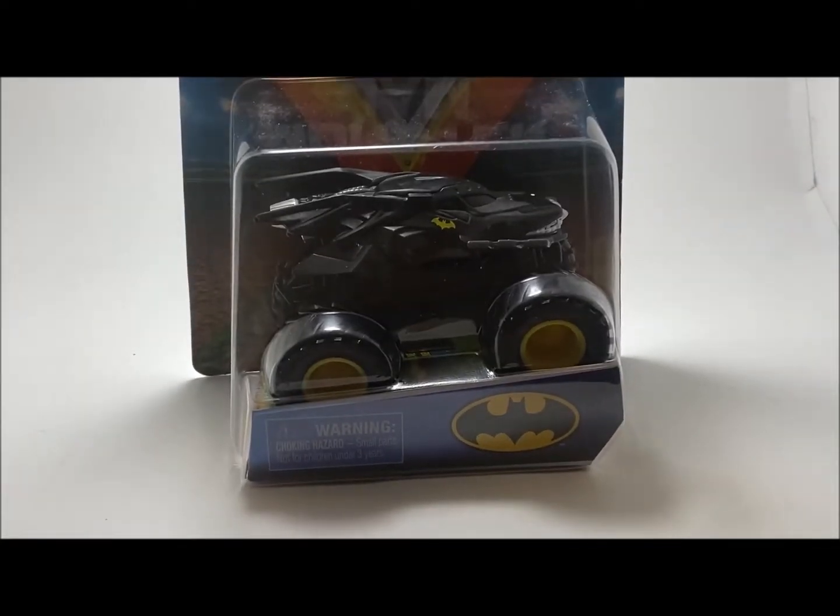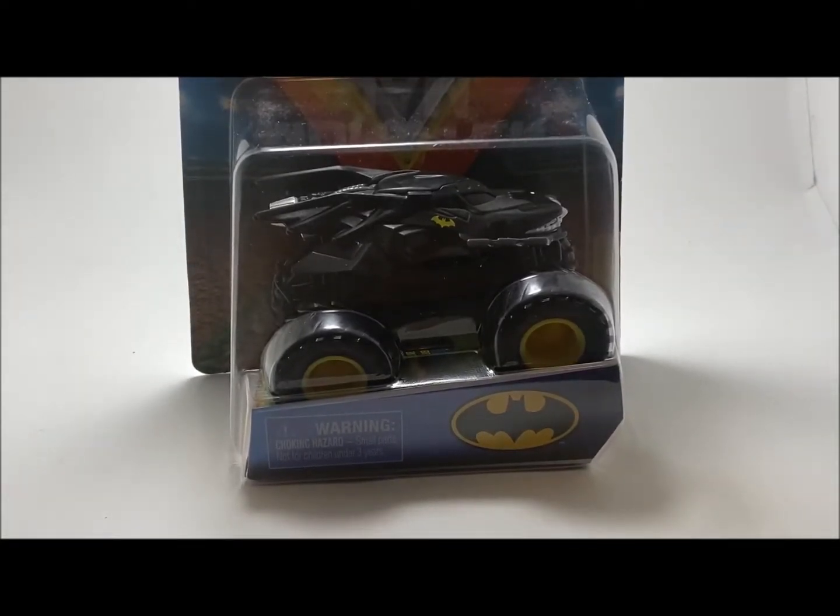What is up, guys? It's Mike here, and today we're looking at a brand new truck from Spin Master from Mix 11. It's none other than the Batman truck.